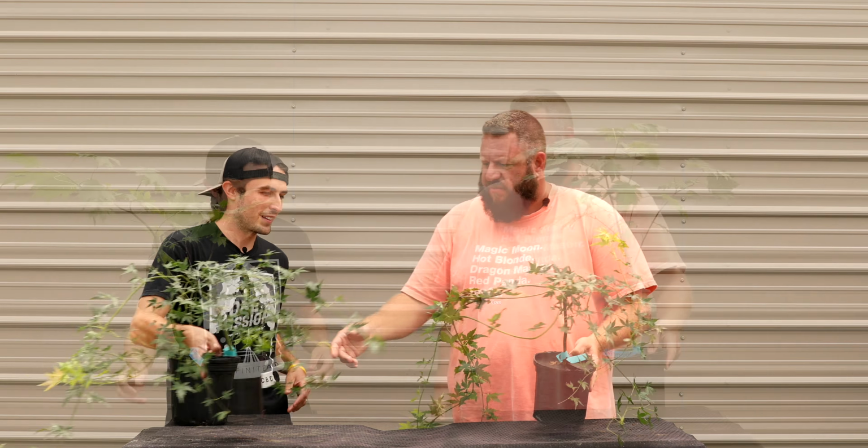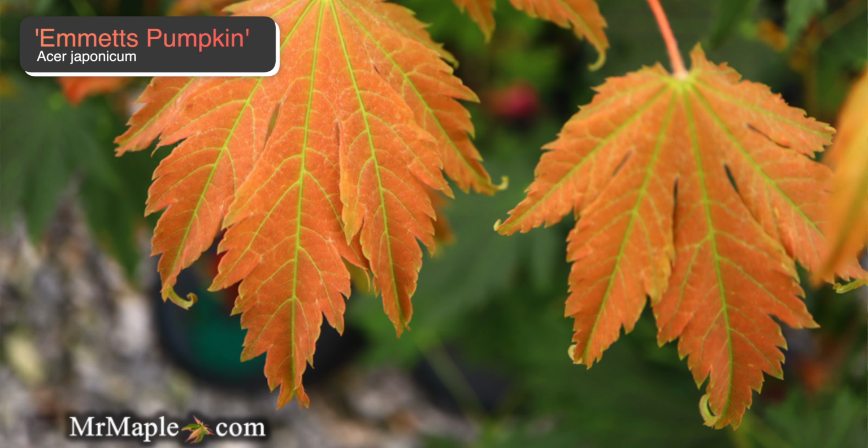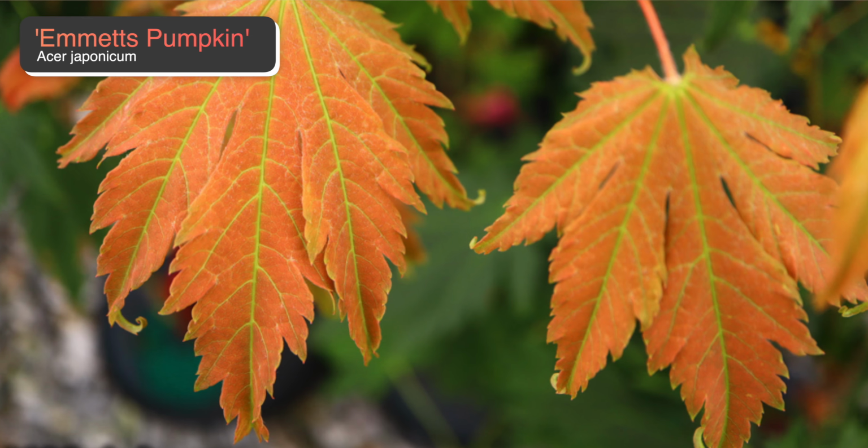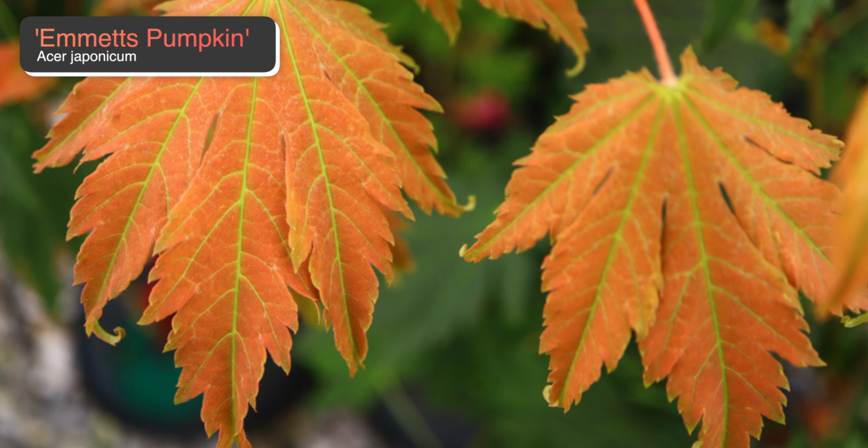Totally. We've got Emmett's Pumpkin here. I myself am a huge Japonicum fan. The big leaves are just phenomenal. This one in particular has great fall interest with a true pumpkin color coming through as it turns. Perfect for Halloween. You get that big orange pumpkin going on. You actually get a cool blushing of orange on this one in the spring too.